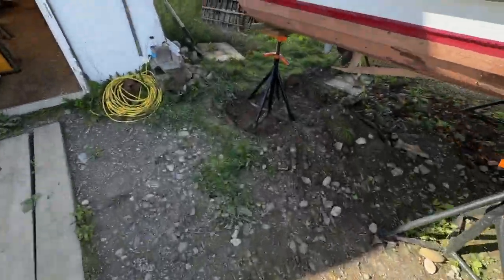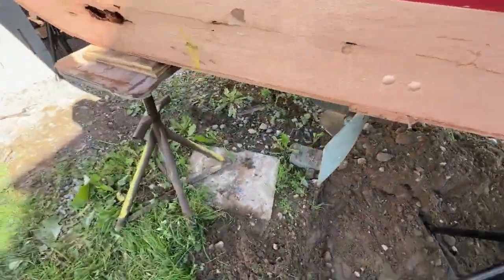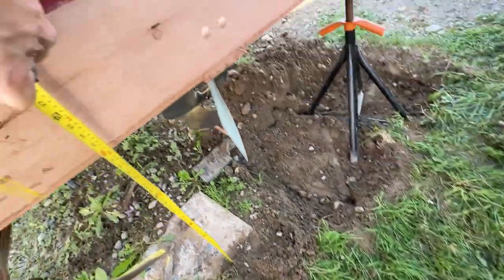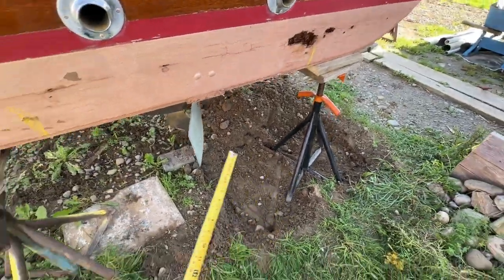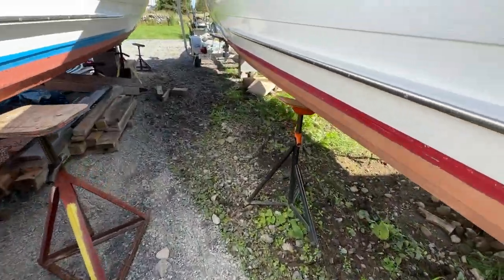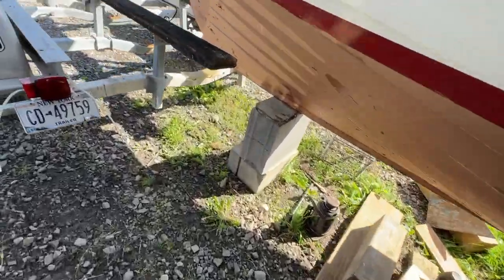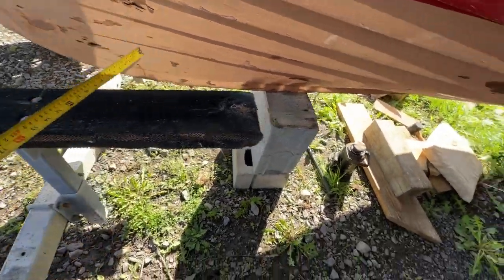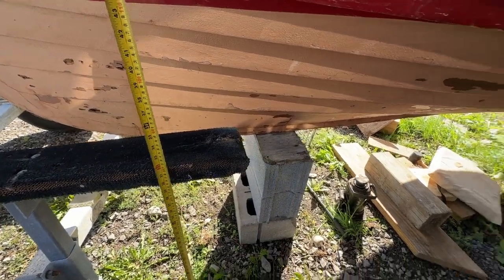So according to this tape measure, I've got the back of the boat up high enough. We need 31 inches to be safe, which we have right there, because the height of the trailer bunks, worst case scenario, is 31 inches. That's where they are right now. Not easy to use a tape one-handed. So that's at 31 inches right now.